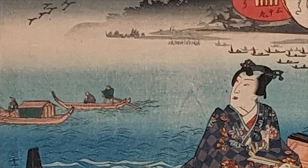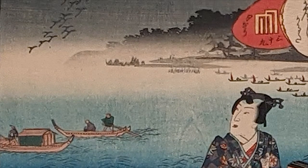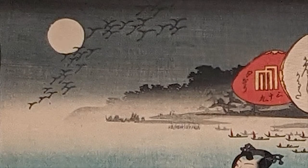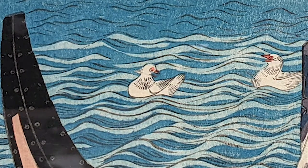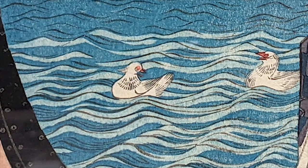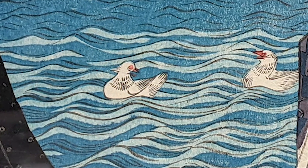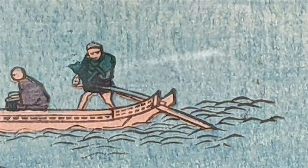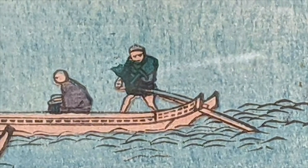Genji's son Yugiri is standing on a pleasure boat on the river, staring wistfully at the wild geese flying past the full autumn moon. At this point in the story, Genji's wife, the third princess, has been seduced by Kashiwagi, who then died of grief for having offended Genji. Kashiwagi had been Yugiri's best friend, so Yugiri felt obliged to care for his friend's widow.